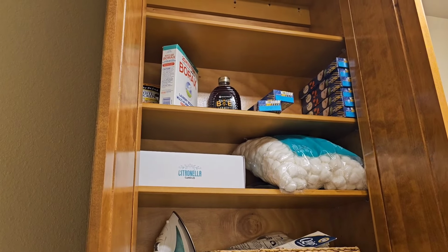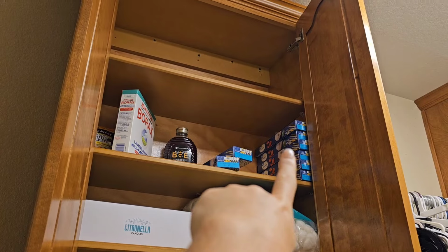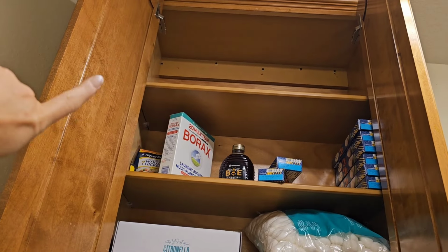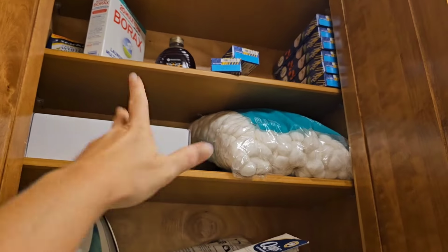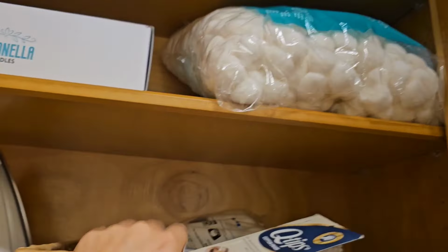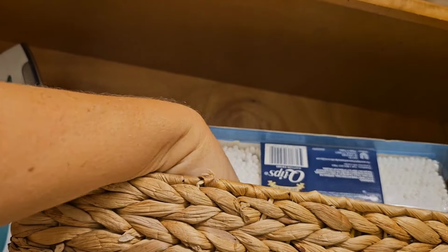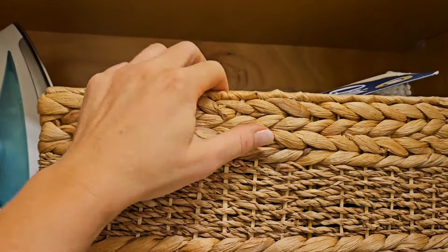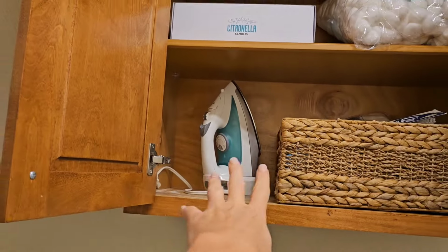This is like extra stock stuff. Up here, we still have our 25 cent boxes of spaghetti noodles that we're working through. Honey, we've got some borax, some tuna, and extra stock stuff like cotton balls, Q-tips, more cotton balls, and deodorants. This is our extra, whenever I go to Sam's, that stuff goes in here. Also where our iron stays.